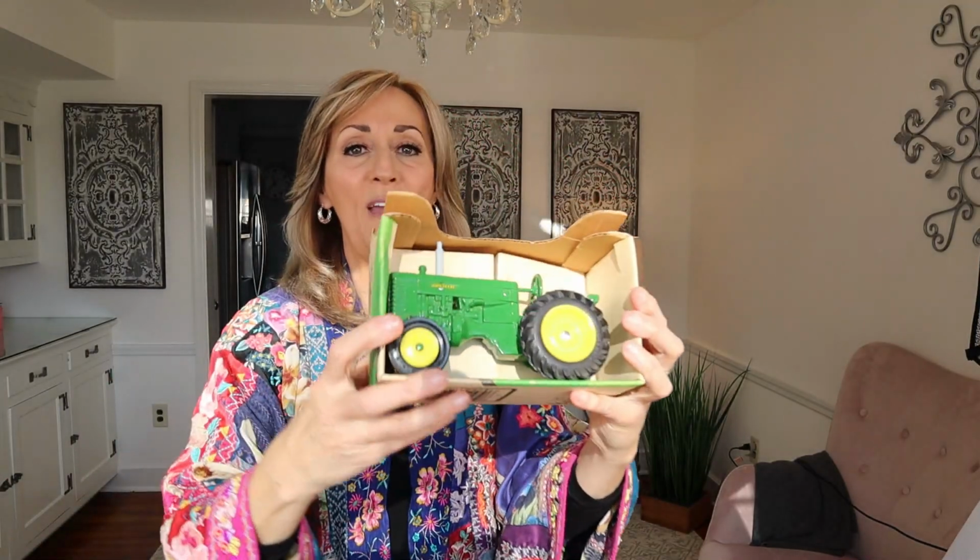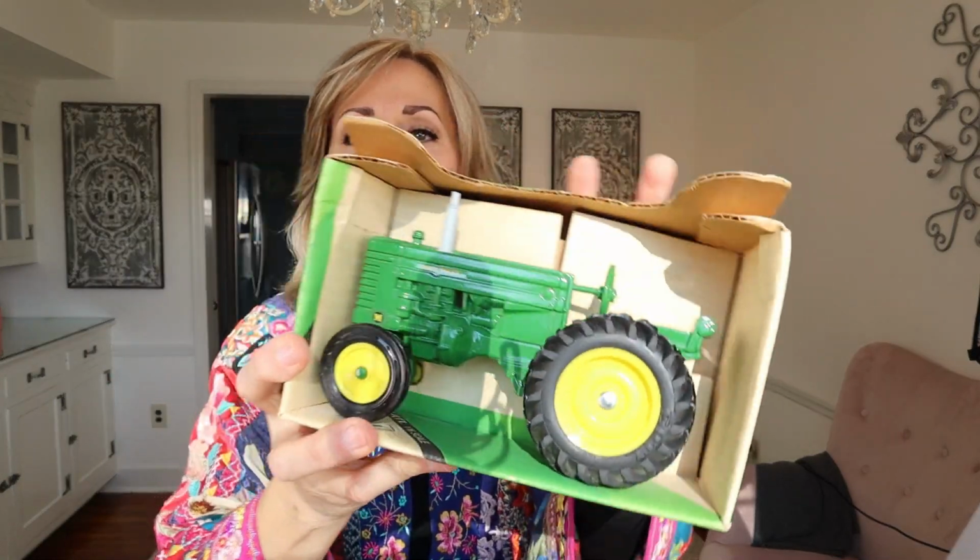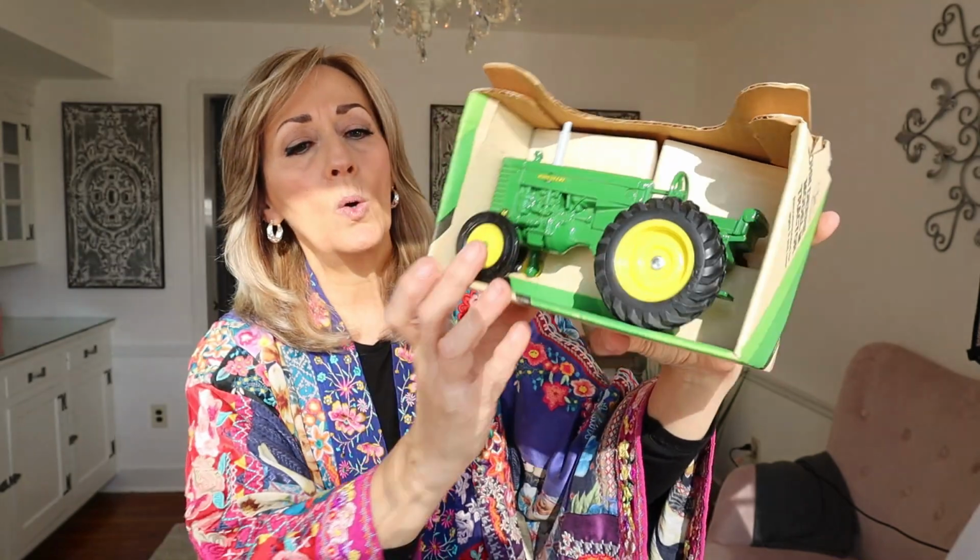And the fourth one I found is a John Deere. This John Deere I think is a little bit older. This is number 540. Most of these die-cast metal vehicles have model numbers, which makes it a lot easier. And does this have a date? I think I looked this up and it was like 1980-something, but I'm not seeing it on the box. I think I looked it up by the model number, unless I'm looking right at it. I don't see it.